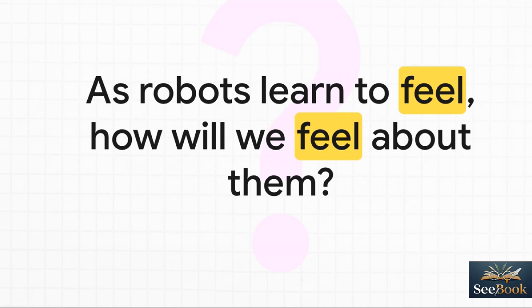As these machines evolve from blind, numb tools into sensitive partners that can actually feel the world around them, it won't just be the technology that changes. It's going to be our entire relationship with it. And that is a future worth thinking about.